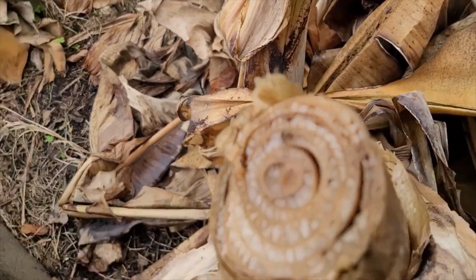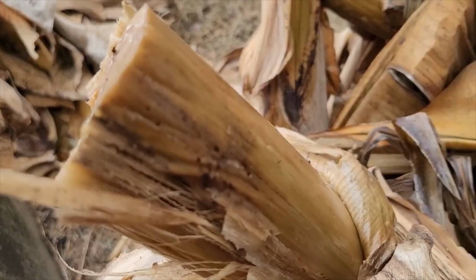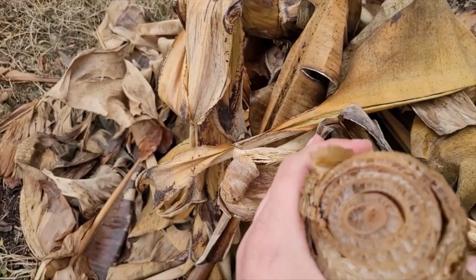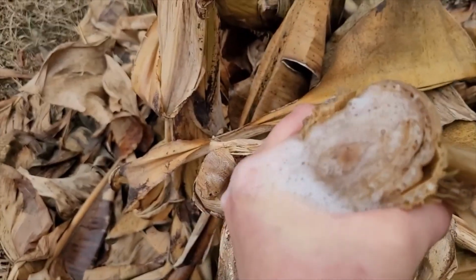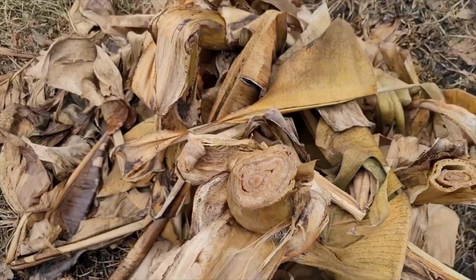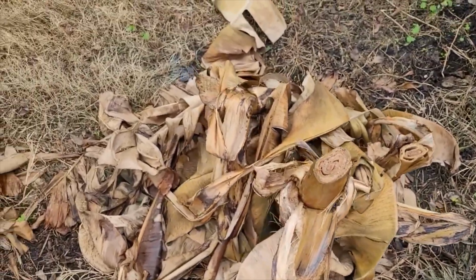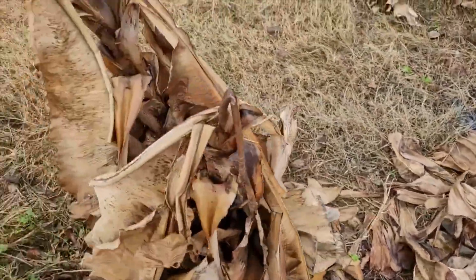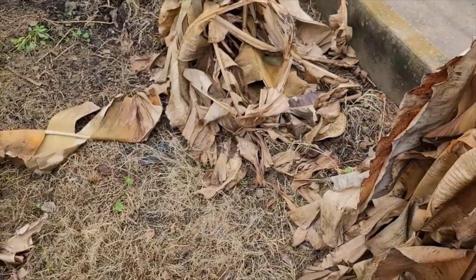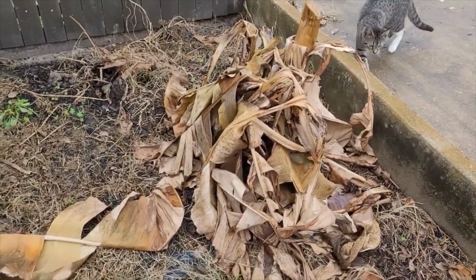So, let's see. And so if you squeeze this, you can see all of that water just comes right on out. It's crazy full of water. That's just how banana plants are. So as you can imagine, something this full of water, that's what the freeze did to them. I mean, just bursting all of their cells. So I'm a little disappointed.